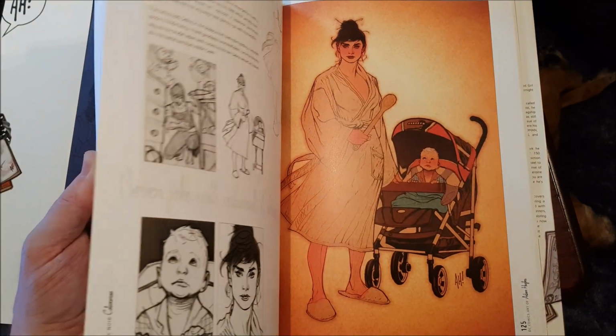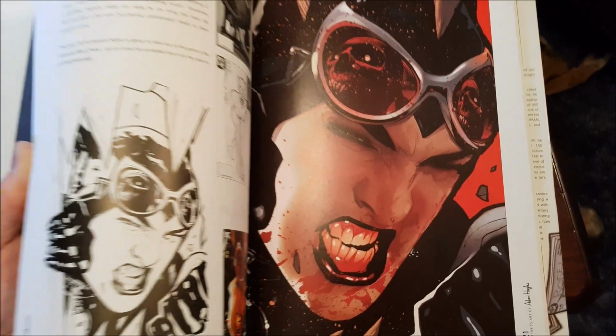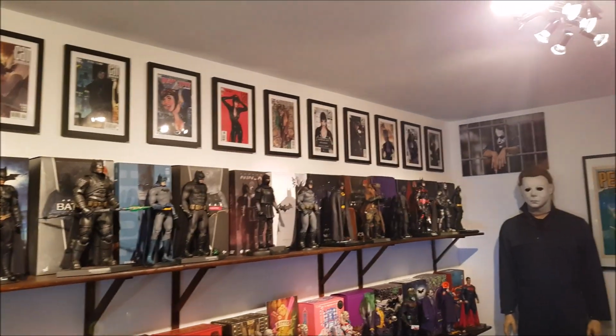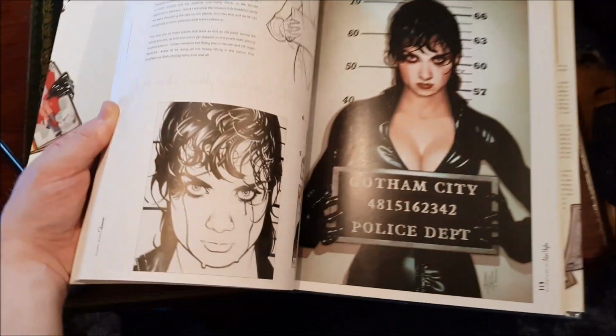I'm just waiting for the, oh, that's an awesome one. Don't have that. Need to get that. Oh, there it is. There's number one. There she is up there. I've got all the most important ones. As far as I'm concerned, for what I like, I've got all the ones that count the most, but I'd love to have them all.